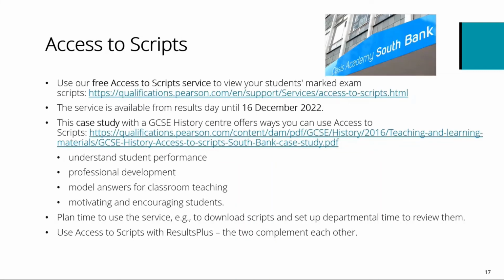So that brings us on to our free access to scripts service. And this is a really powerful service. It lets you analyze your students' marked exam scripts from the summer series. Now, you can use this service up until the 16th of December this year. After the 16th of December, the service will be no longer available, so you won't be able to access your student scripts. Now, to access your student scripts, you need to have their permission, so please bear that in mind. On our website, we've got lots of information and advice about how to use the service. There are case studies, so please do make use of this service. It's really powerful.